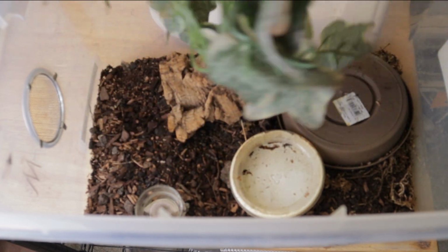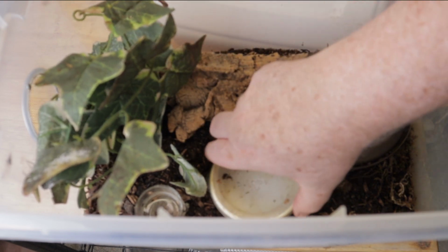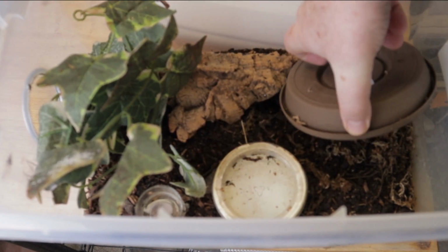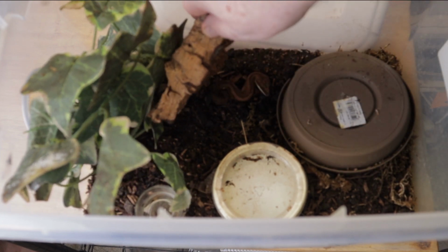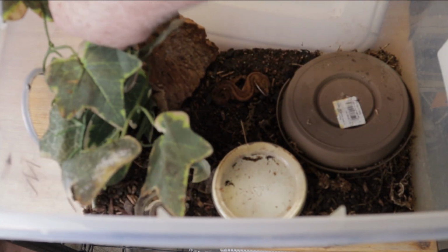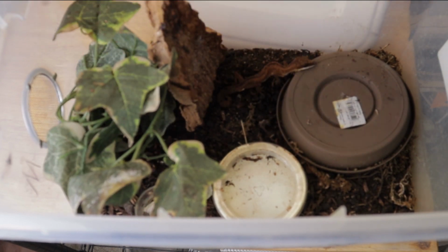Let's see if we can find that male. I'm guessing under this hide, and I was wrong. Let's see if it's under the cork bark. It's under the cork bark. Almost dropped that cork bark right on him.